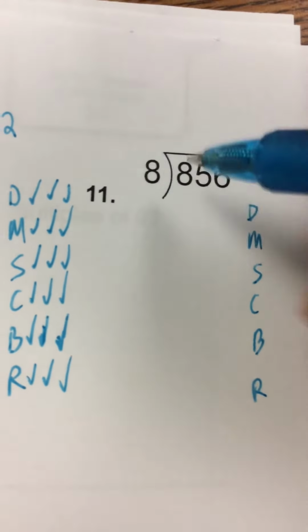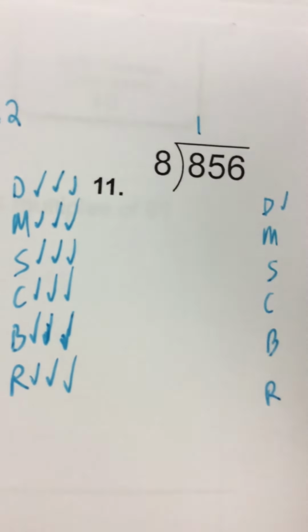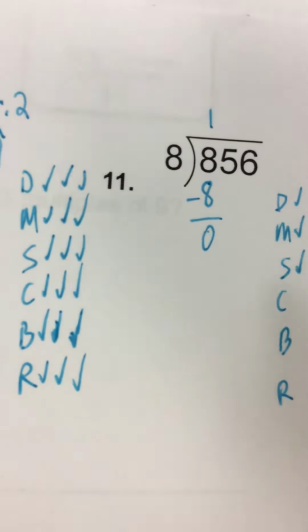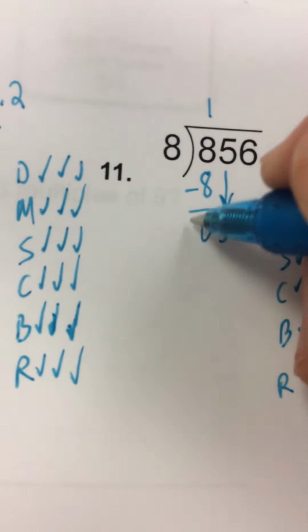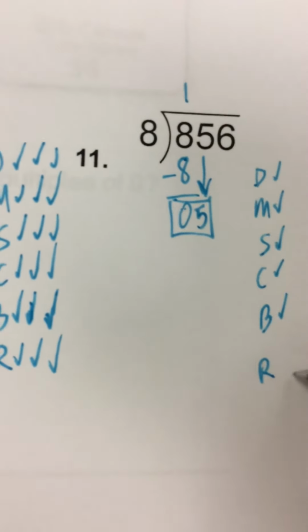Okay, ready. Determine 8 times what gets me close to 8 without going over. 1. Multiply. 8 times 1 is 8. Check. Subtract. 8 minus 8 is 0. Check, is the king happy? Yes. Bring down the 5 and box it. Done. Repeat, because there's more in the quotient.